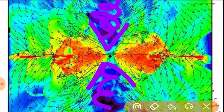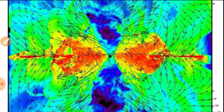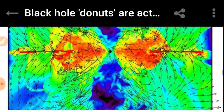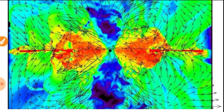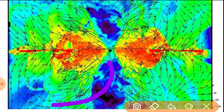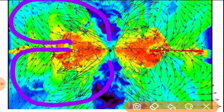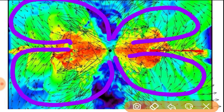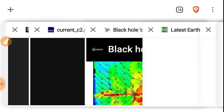And we wish this image was zoomed out a bit, because it's not showing what really happens. But what really happens here is these jets are coming out and then they're coming back in, just like that. There's no tunnel to another dimension. It's just condensed matter and a massive radio source created by these magnetic fields. Read the article, super interesting.